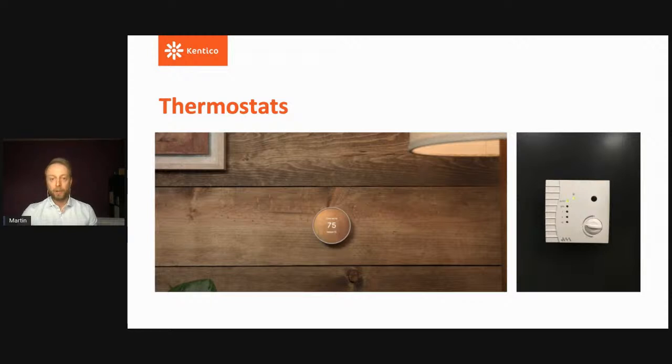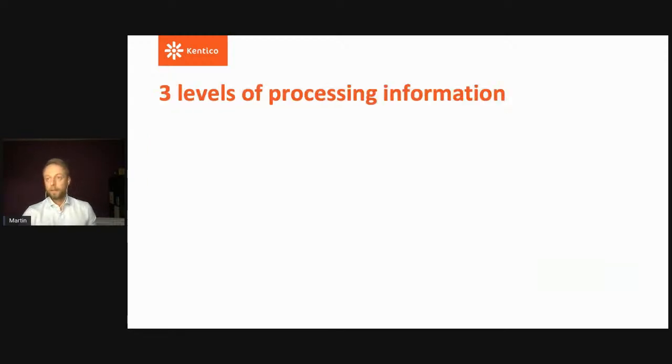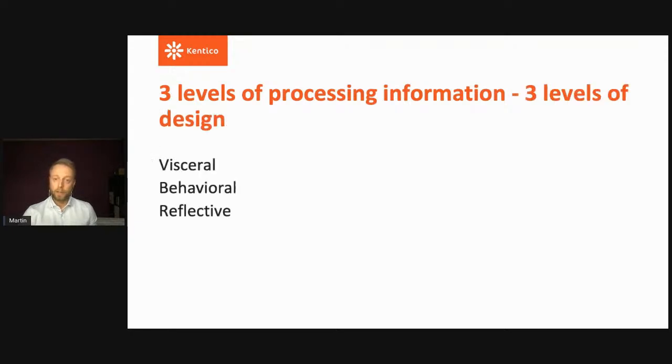Now we can go back to our examples and see how completely differently they work with each level: visceral, behavioral, and reflective. And you can see, and you could probably hear that as well while I was talking about it, how much different these products are. So yeah, 3 levels of processing the information, 3 levels that we as designers need to address to make a good design. So how can we design for these 3 levels?